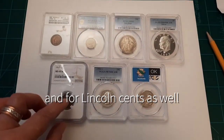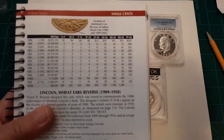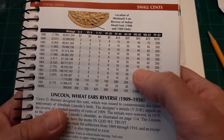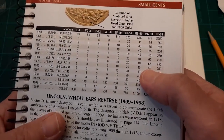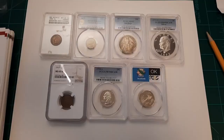And let's look up what the current value of this is. Oh, geez. So the 1905 Philadelphia MS-60 is $40. MS-63 is $65. So this is 62, it would fall in there somewhere. So I'm going to look at the PCGS website and see what they're valuing these at.